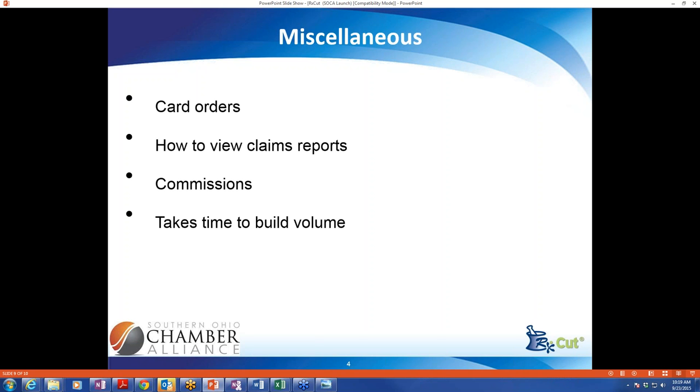Remember, it takes time to build volume. If you hand 20 cards out today, don't look for 20 transactions tomorrow. First of all, someone needs a prescription to fill. And if someone doesn't take monthly maintenance meds, it could be months or weeks before you actually see any of that volume. And not everyone you give the card to is going to use it, even if they understand the benefits.